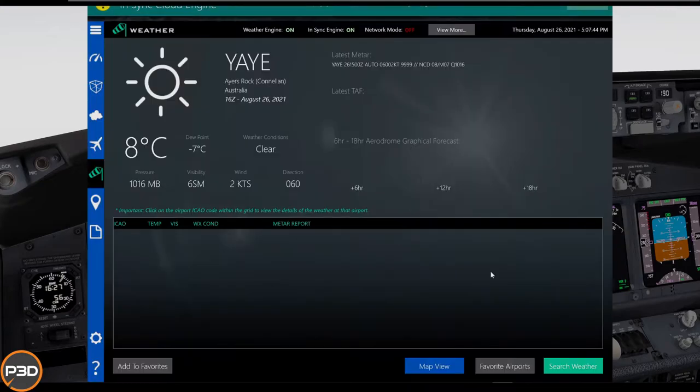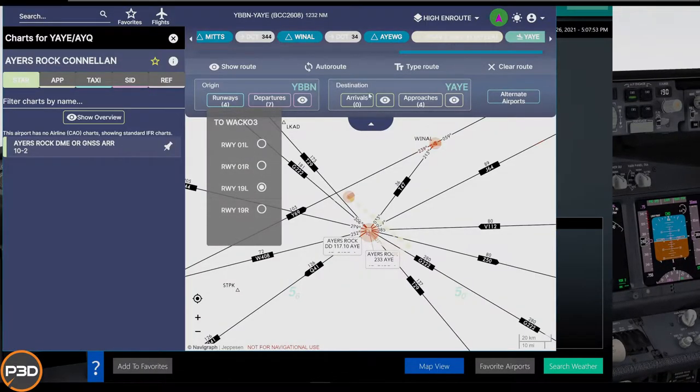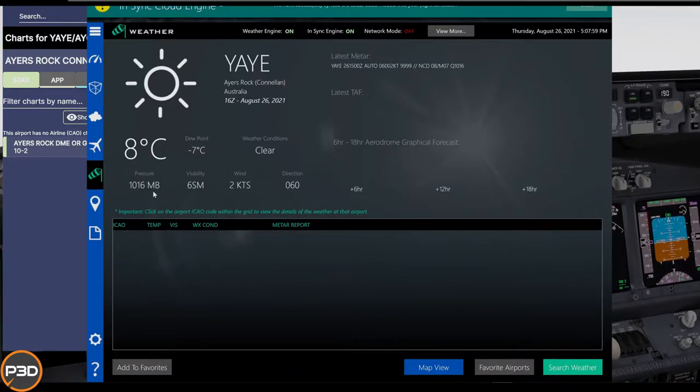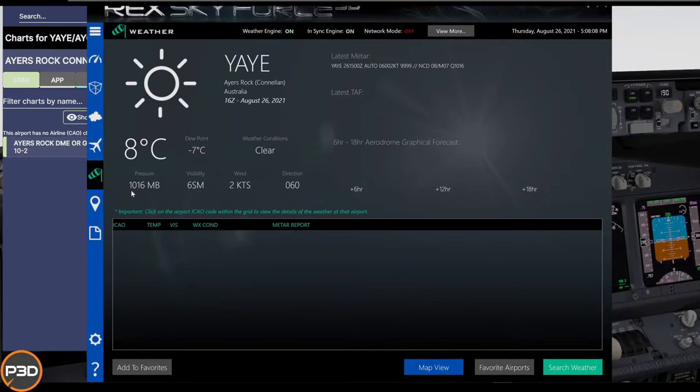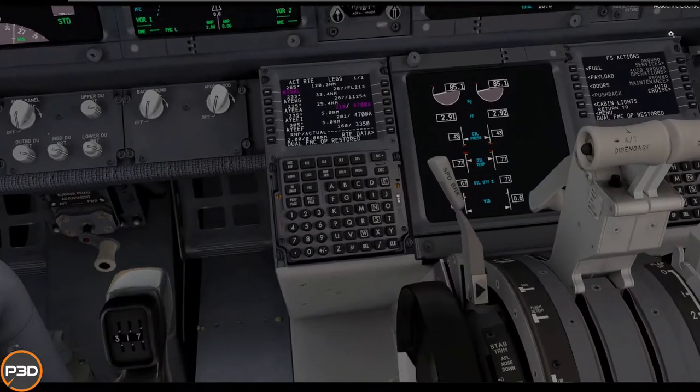Right, Ayers Rock here is 2 knots of wind blowing 060. We shall be landing on runway 31. So that's a bit of a crosswind. Pressure is 1016. We are on VASIM, but there is nobody controlling. So, 1016, we're landing on runway, what did I say, 031. Right, so we need to enter all this information into the computer.